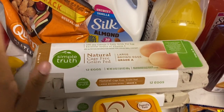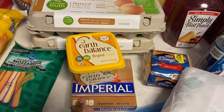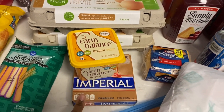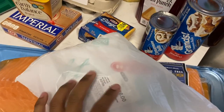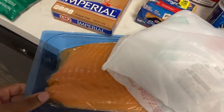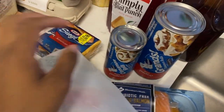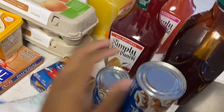We have some brown eggs. We have vegan butter. Also have regular butter because sometimes I need regular butter. So we have that. We have some fish, and we are gonna have fish tonight. We're gonna have fried fish with salad and fries. And we have some salmon. We have some cinnamon rolls. The kids really love these as well.